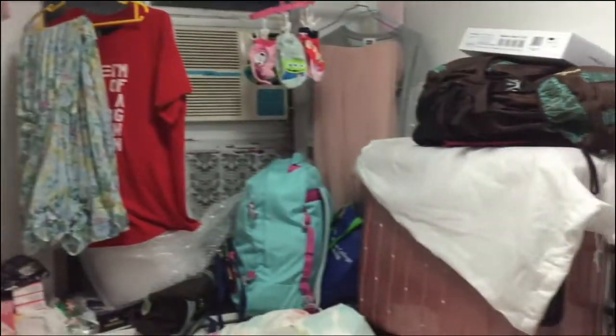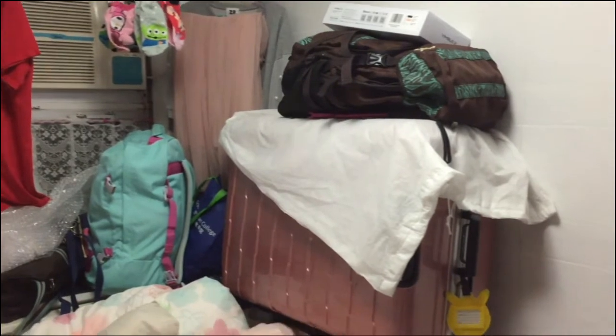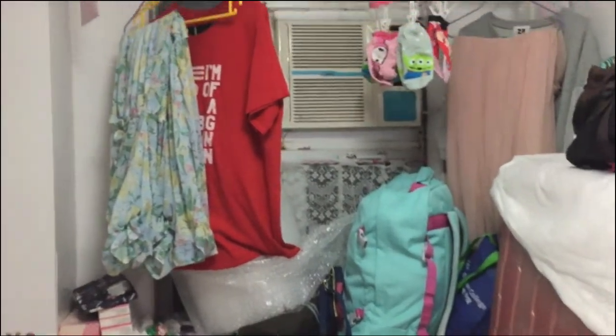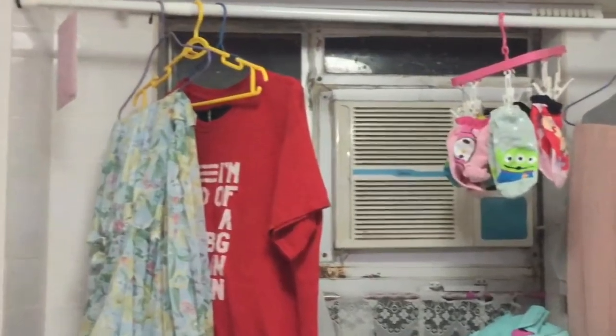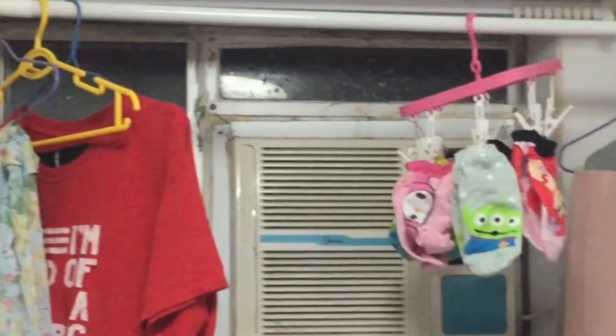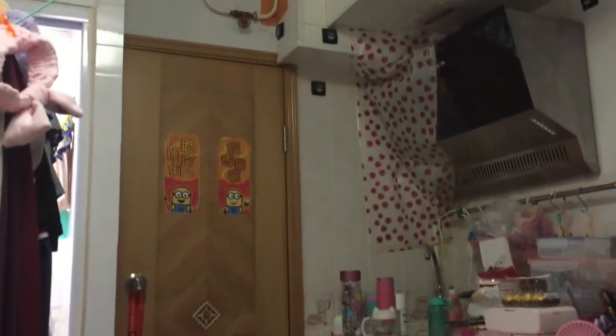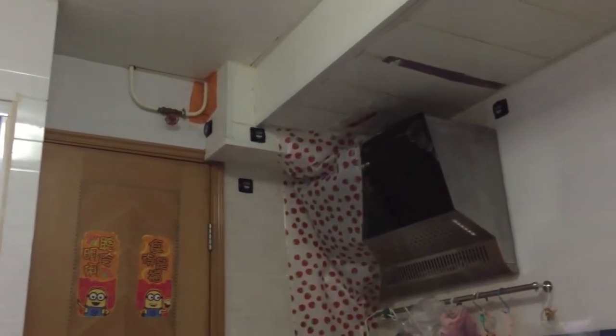The next thing I'm going to show you is my storage space. I have my travel backpack here and also a suitcase here, and if I'm not traveling, I will store some of my rarely used clothes in the suitcase. I put a stick here so I can have some space to hang my daily clothes. When I'm sitting on the bed, you can see my whole room from this angle.